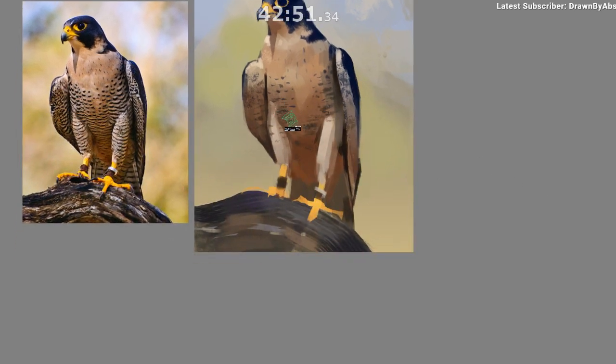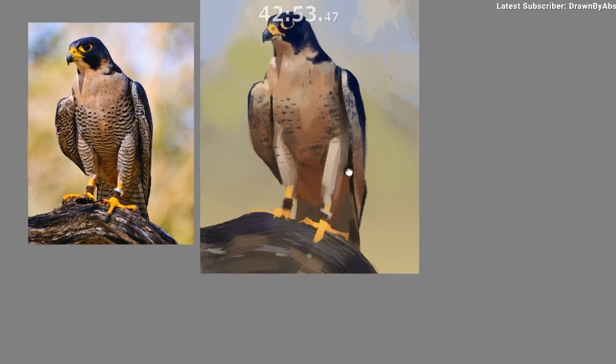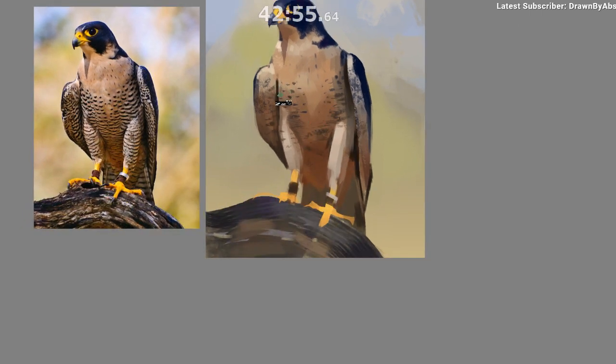It'd be a great thing to do a little bit abstractly. I might do one more of these at some point, like I did with the Harpy Eagle. That was such a lot of fun, man. Not just the Harpy Eagle, but we did one abstract version of the Philippine Eagle, and that was just such a lot of fun.